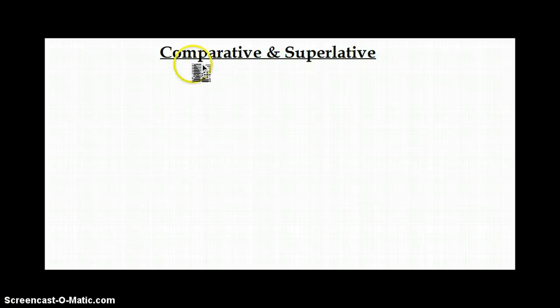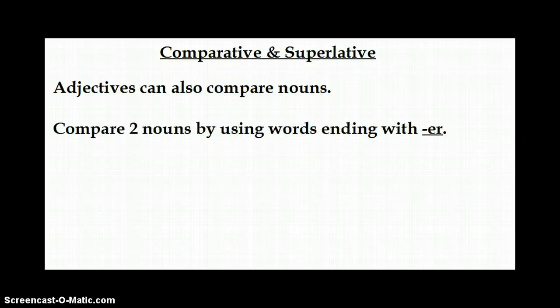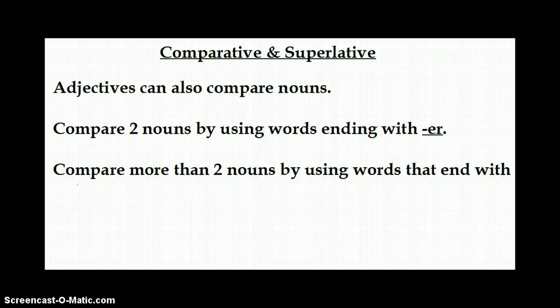For instance, we need to talk about comparative and superlative forms of adjectives. Adjectives also can compare nouns. You use them a lot to do that. A lot of times you compare nouns by using words that end in ER. So, like, Jim is taller than George. Taller would be an adjective comparing the two. You compare more than two nouns by using words that end with EST. Jim is taller than George. Jim is the tallest in his class. Two nouns, ER, three nouns.